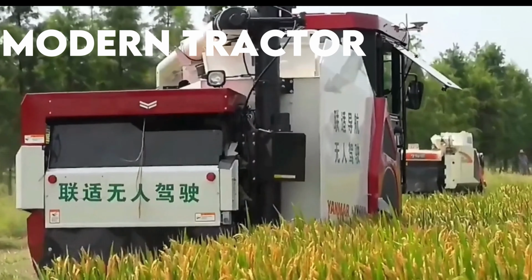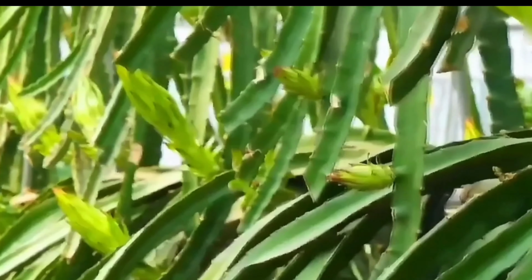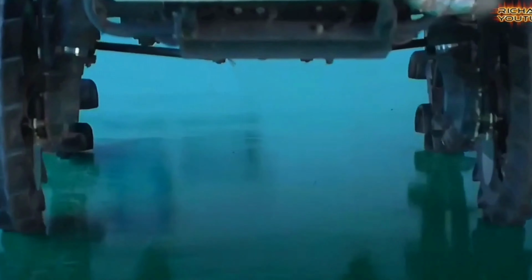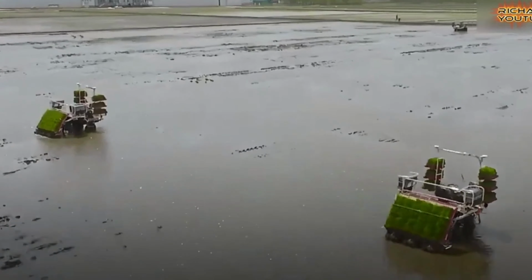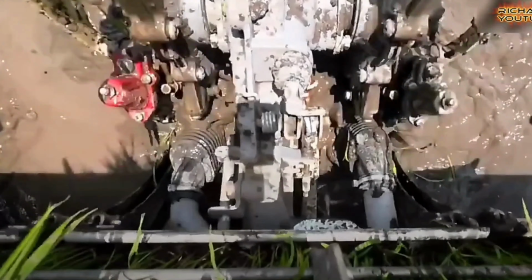The modern tractor. The tractor revolutionized farming by mechanizing labor-intensive tasks like plowing and hauling. Today's tractors are more efficient than ever, equipped with high-powered engines, GPS auto guidance, and onboard computers. Top brands like John Deere offer articulated four-wheel drive tractors optimized for traction and stability in the field.